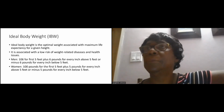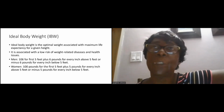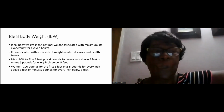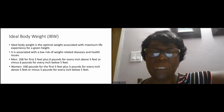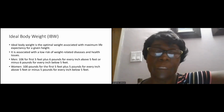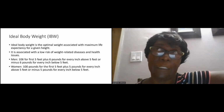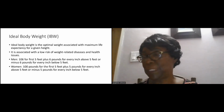So I am 5 feet 6 inches. My ideal body weight would be 130 pounds. Understand? If it was a man, you would have 106 pounds for the first 5 feet, and 6 sixes, 36. So he would be 136. 106, I can't add 106.